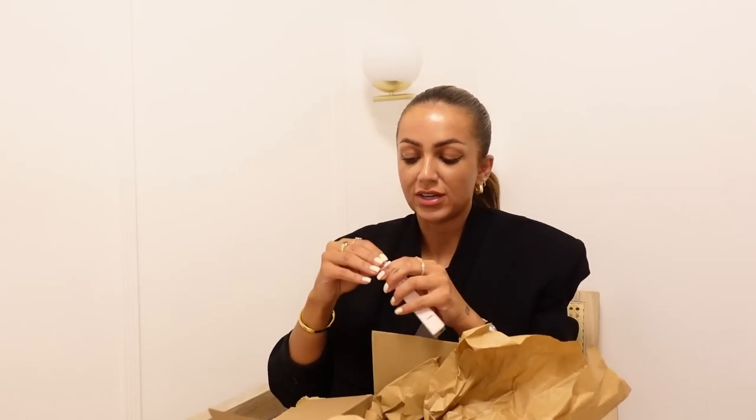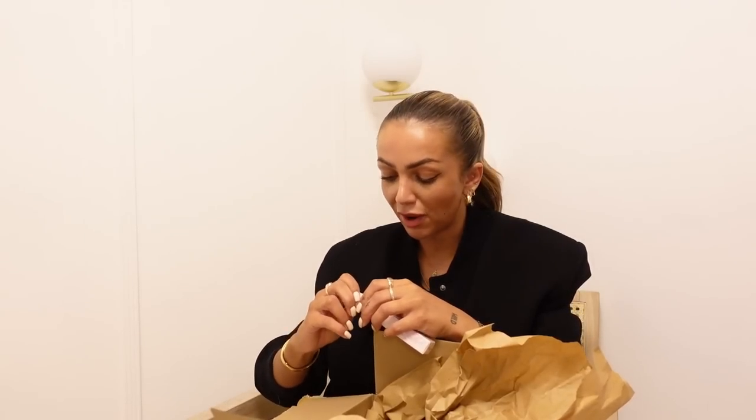Another little restock is my ByTerry Balm de Rose, which is my favorite lip balm in the world. I posted a reel literally yesterday or the day before, and I'm using this in it, and I'm nearly running out.